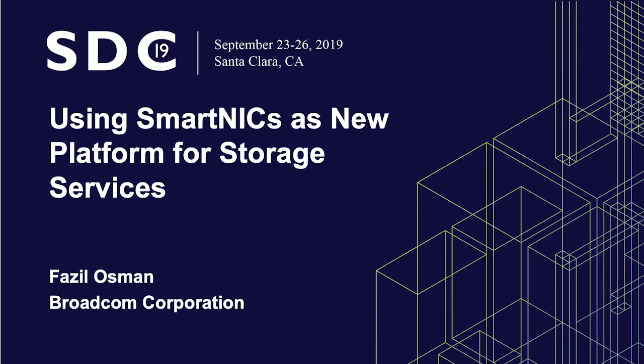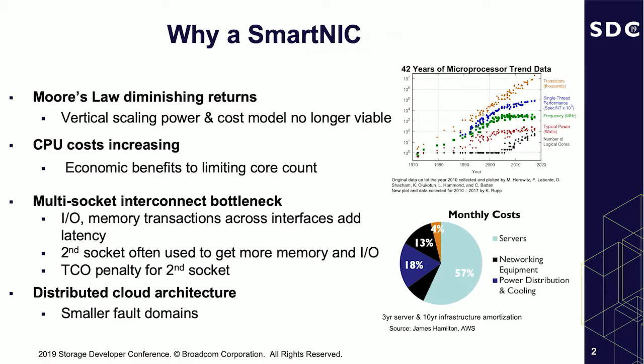So let's start with why a SmartNIC. Traditionally, you connect a NIC inside of a server, and everything is done on the server, and the NIC has been viewed as just a pipe out of that server. Yeah, it's got Ethernet, you can have InfiniBand, you can have all kinds of networking stuff, but it's a pipe out of the server.